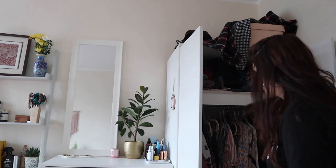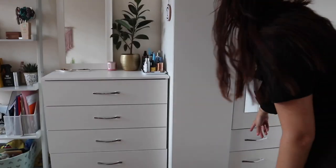So I've got the obvious things like a wardrobe. This is quite handy. It's where I put my dresses and my tops. This is very basic. We're not going to go into too much detail. Drawers, drawers, drawers, drawers, drawers. I've got a great amount of storage here. And these all came with the flat as well, so that was really great news.